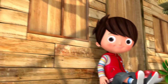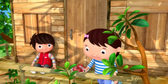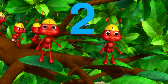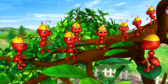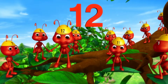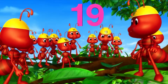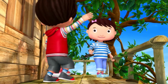Today we're going to learn how to count to 20 in 5 different ways. Let's count to 20 in different ways. Let's count to 20 in ones, okay. 1, 2, 3, 4, 5, 6, 7, 8, 9, 10, 11, 12, 13, 14, 15, 16, 17, 18, 19, 20.